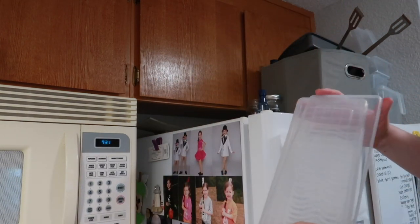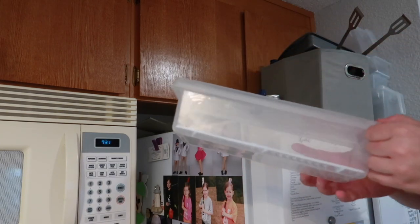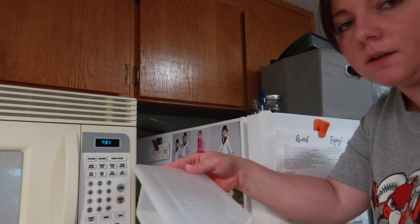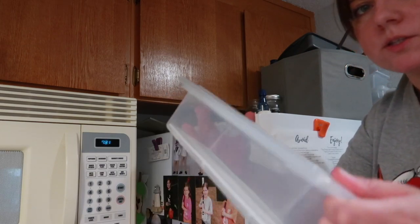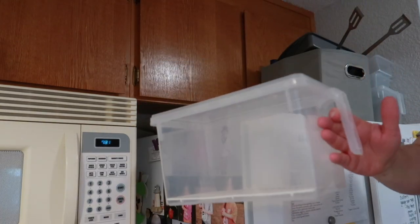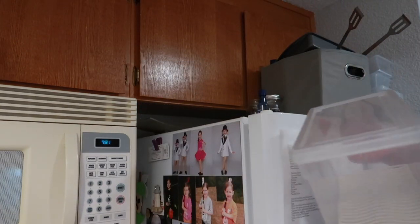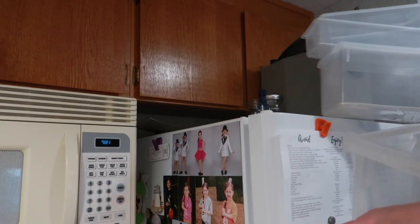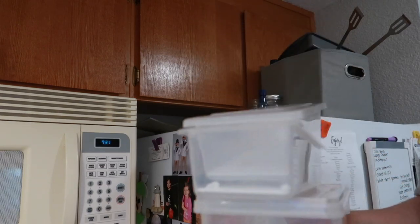These are our produce containers. We cut and prep our produce, like strawberries and blueberries and broccoli and all that stuff. So these are the small ones we have, and then these are the large ones. We use those all the time. We just went grocery shopping, so we need to prep all of those and put them in here.